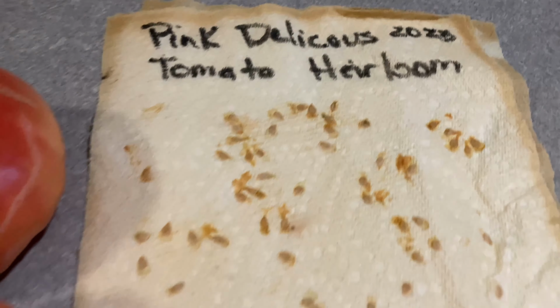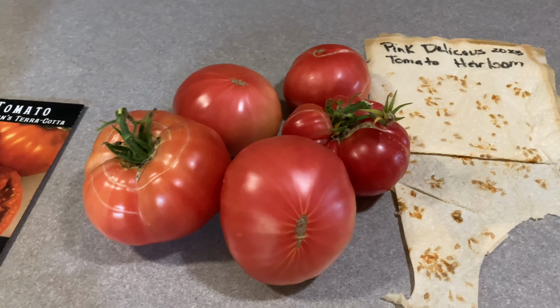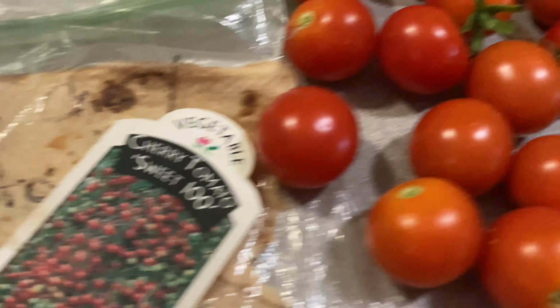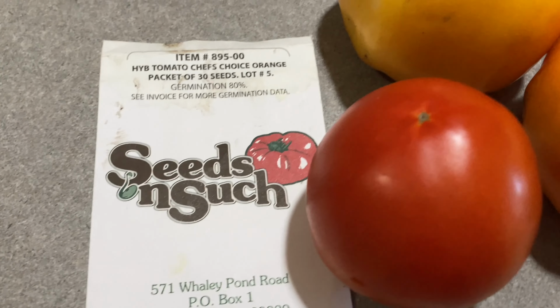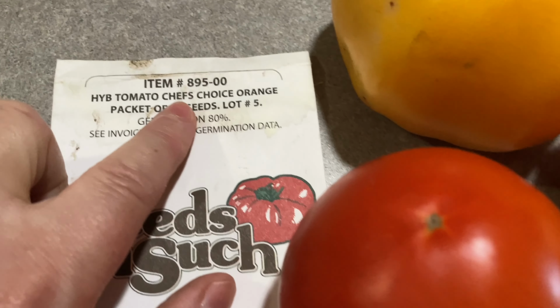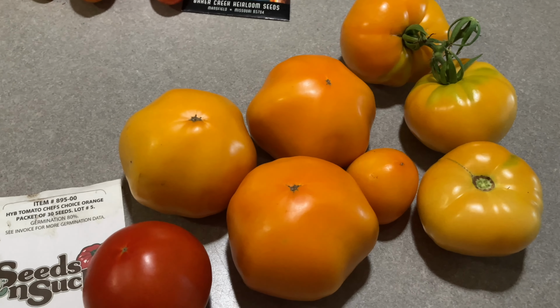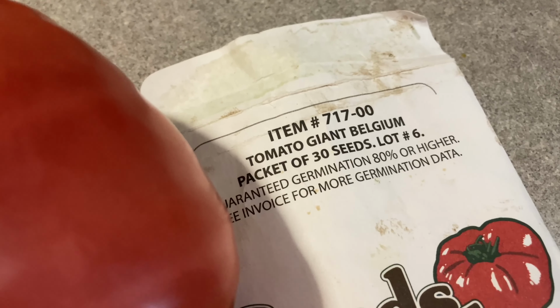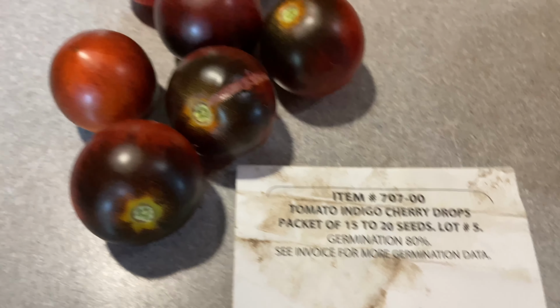This is Pink Delicious. I have no packet for this. I got this at a farmer's market. Excellent. I have no real packet for these Sweet 100s. I got these at the greenhouse. This year I am showcasing, let's say, this Chef's Choice orange tomato, and I have quite an abundance of these. We're also going to look at the giant Belgiums, which are right here. And also this Indigo Cherry Drop.